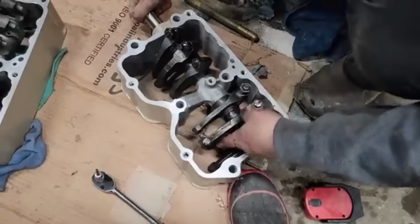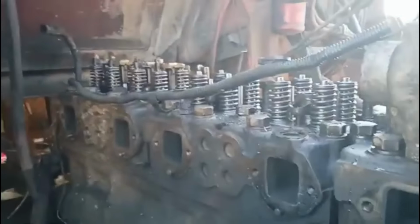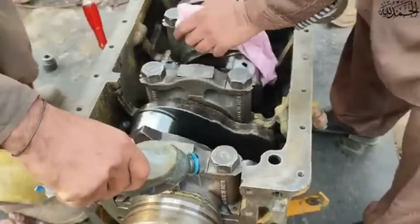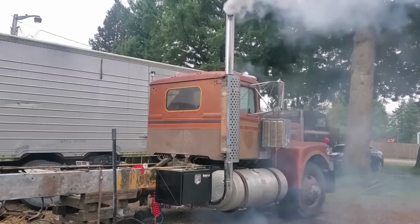Another workaround was preventive rebuilding. Fleets familiar with STC issues began pulling heads and overhead components every 200,000 to 300,000 miles, not because the engines had failed, but to catch problems before they started. It was costly, but less expensive than losing powertrains mid-route or chasing ghost issues across multiple shops.